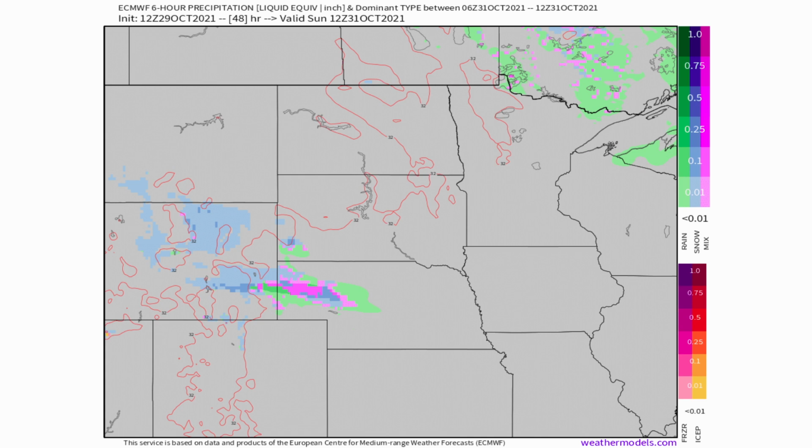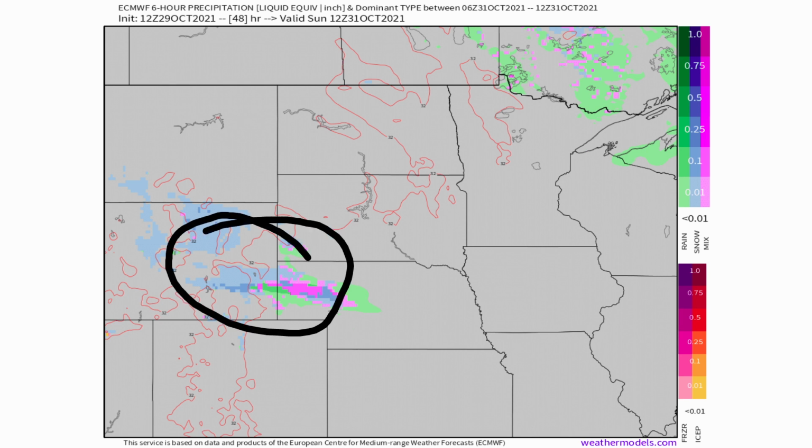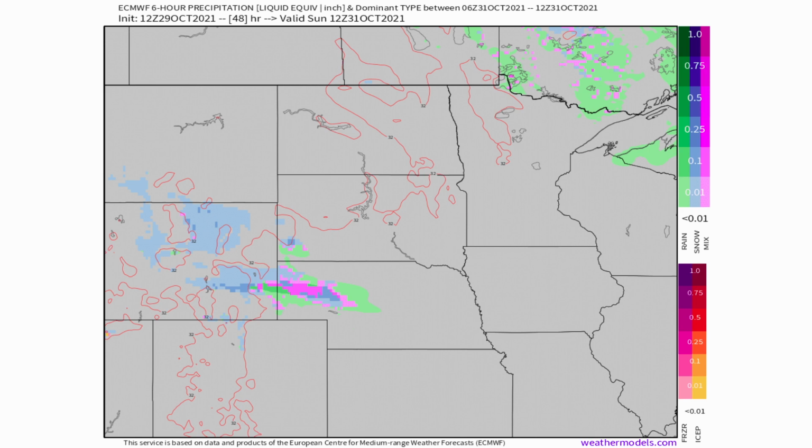So let's start off with what the European model is showing, just to give you one idea of what may happen. Now, this is similar to what the European and the Canadian are showing, and some of the other European-based models. You can see that we do have a little bit of snow up for parts of Wyoming and Nebraska. This is not your main event, but this is going to linger here over the next few days.